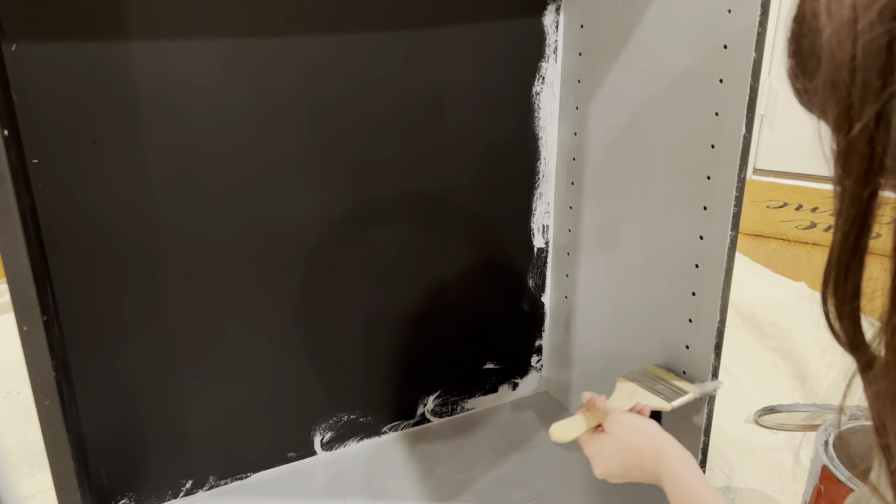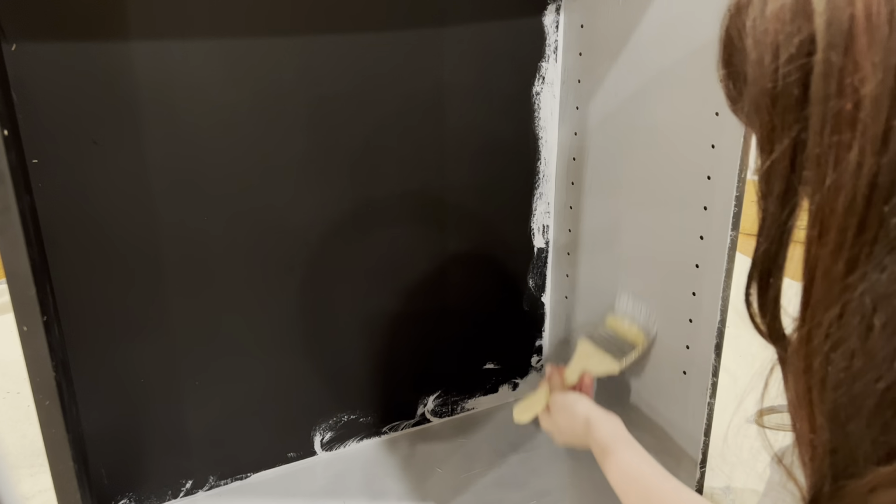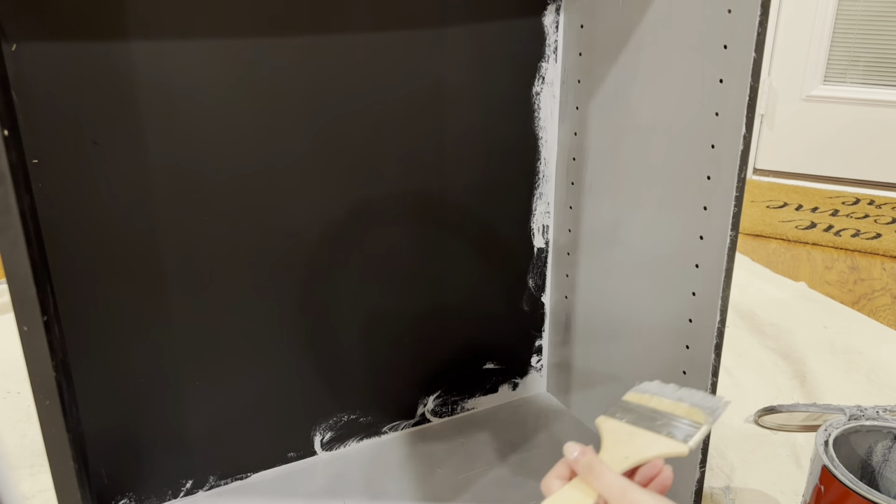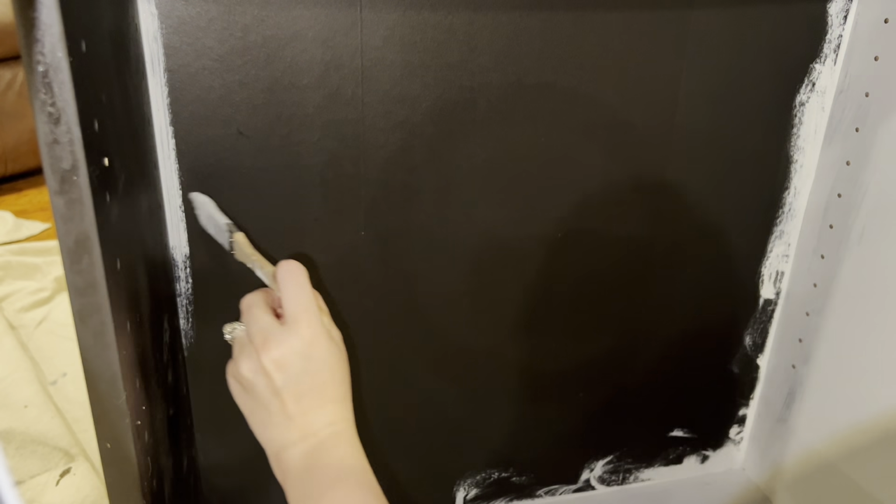This is my first time doing a project like this. I have no idea what I'm doing, but it's a lot of fun. And if anyone has any tips or tricks up their sleeve that they do, please let me know in the comments below, guys. I would love to hear.